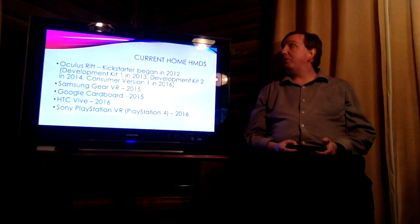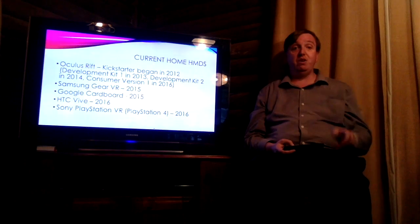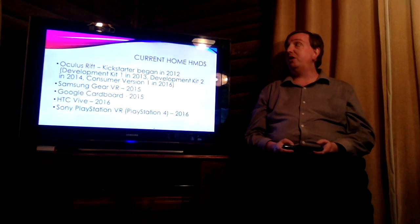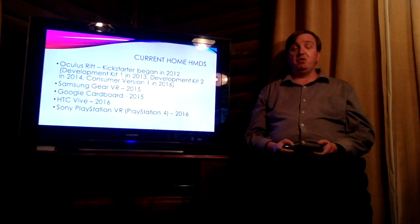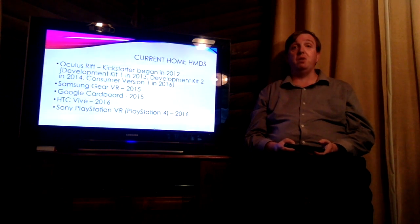So, to begin with, we're going to have a look at the current state of the home head-mounted display market, or the VR goggles that you wear over your face. We have been seeing a number of these come onto the market since about 2012, the beginning of the Kickstarter for the Oculus Rift, which was the machine that really got the current trend of HMDs started. It came out in its first iteration as Development Kit 1 in 2013, which was a rather basic low resolution unit, and then they progressed to Development Kit 2 and finally to the consumer version in 2016, which has only been out for a few months now.